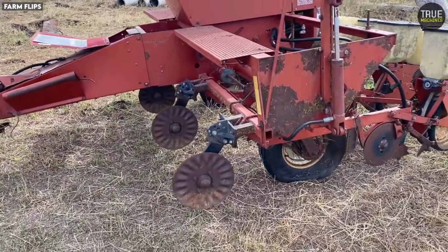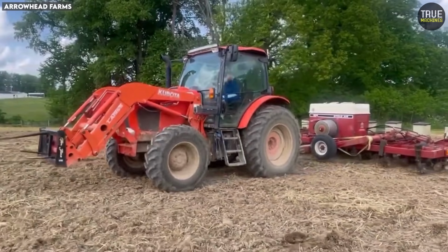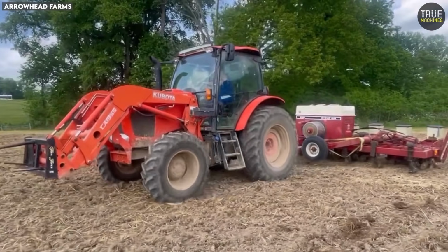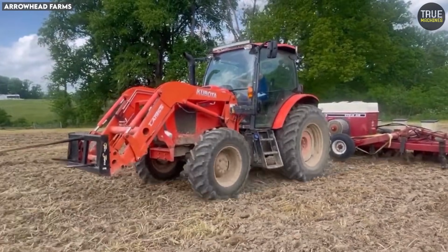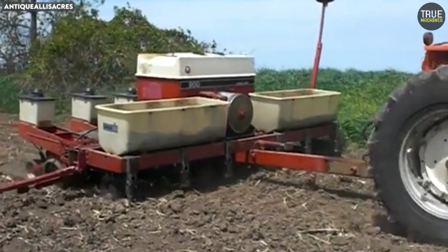The 800 series also benefits from excellent parts availability. When Case IH took over International Harvester, they continued supporting these planters, and many components are still manufactured today.